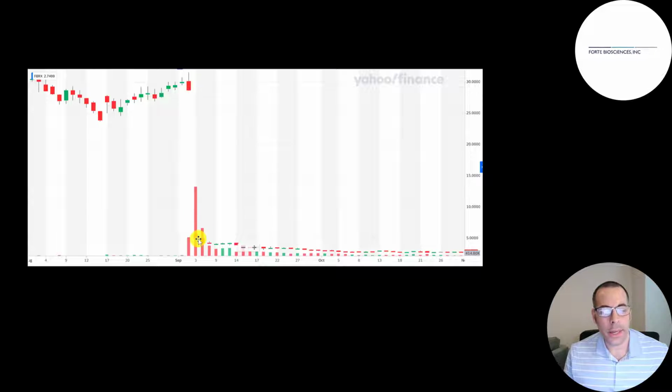And then the following day it opened at about $5. It's hard to tell in this chart, but this is the open and close right here. This is all the selling activity. Lots of sell orders the following days. So there wasn't much trading activity before this.